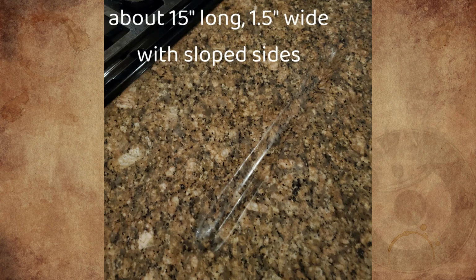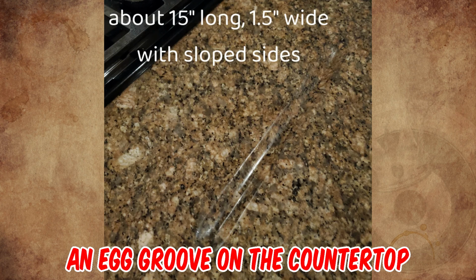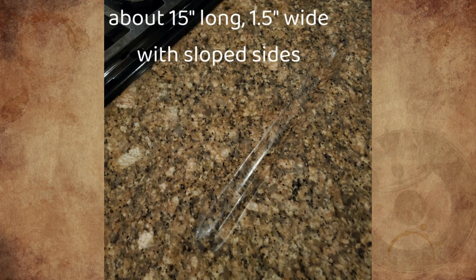I hate to say this, but this is an egg groove on the countertop. I used to fabricate and install granite, and we had an order for an egg groove identical to this. It's hideous and the absolute greatest of all first world problems, but 100% that is what it is.